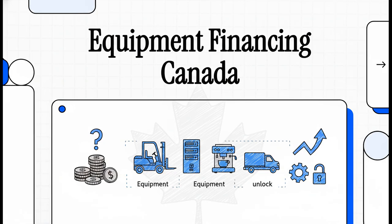If you're running a small business here in Canada, you already know the deal. Getting the right piece of equipment can literally change everything. It's the key to unlocking real growth. But how do you pay for it without completely draining your cash reserves? Well, that's exactly what we're going to dive into today.